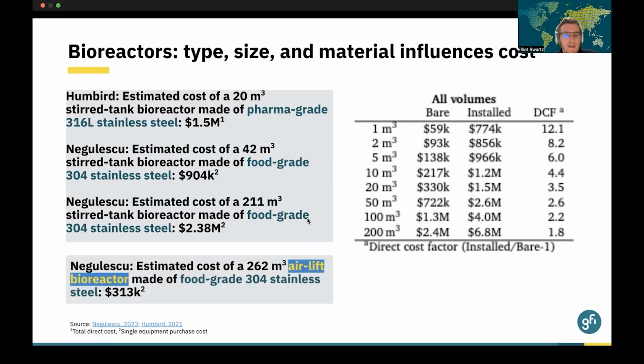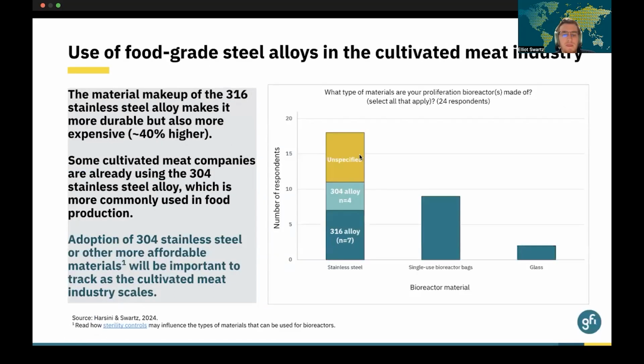Now, lastly, if you add in this comparison with an airlift bioreactor, which has fewer moving parts and an overall more simplistic design, an even larger vessel would presumably, according to this study, cost even less than any of these other reactors that are significantly smaller in volume. And so the type, size, and the material assumptions seem to have pretty important effects on cost.